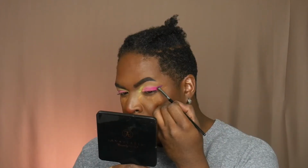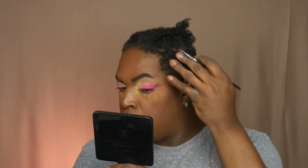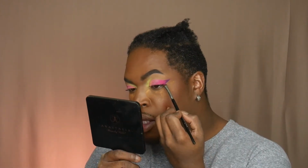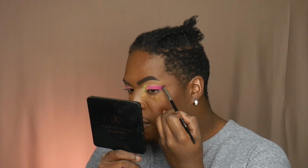Switching over to the Super Beauty 350, I'm going to take that shade Cranes. And I'm just going to get more precise with it. There we go. That's it right there. That's what she's looking for.